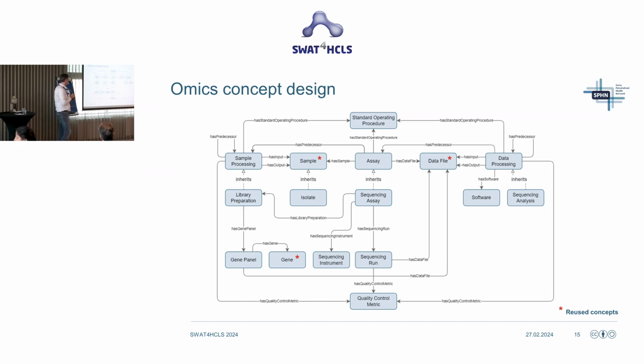In this slide, you see a generic overview of the concept extension. Keep in mind that the actual concept set of the SPHN is much bigger, so I will dive into some details in the next few slides. But the main important point here is that assay is central. You could see for all omics fields that there are specialized assays, for instance, a sequencing assay for genomics. On the left, there are sample processing classes, and on the right, there are concepts for expressing data manipulation operations. Of course, this model is not independent, so we reused existing concepts of the SPHN. For instance, sample, data file, and gene are already coming from the existing concept set.